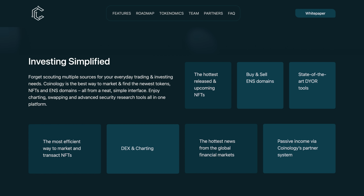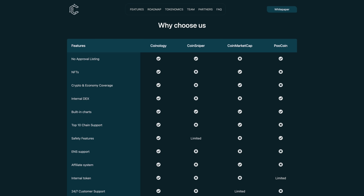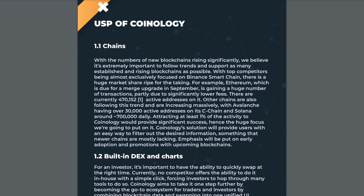Given how much time research takes, Coinology saves people's time by cutting through the clutter. Why Coinology? Their competitors focus on a narrow spectrum of solutions, mostly just listing tokens and making them visible to potential investors. In addition to advertising, Coinology will allow something extra: instant purchase of any tokens and the like via a built-in DEX. The website will also be diverse, hosting multiple languages, blockchains and technologies, such as ENS domains and NFTs, with a large following of people from different backgrounds.